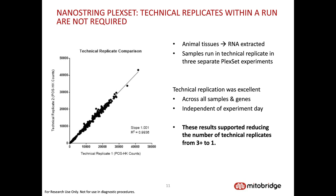So by cutting down the need to perform technical replicates, the throughput's actually quite a bit higher, and we're able to get much more data per experimental run. This really does cut down our costs.